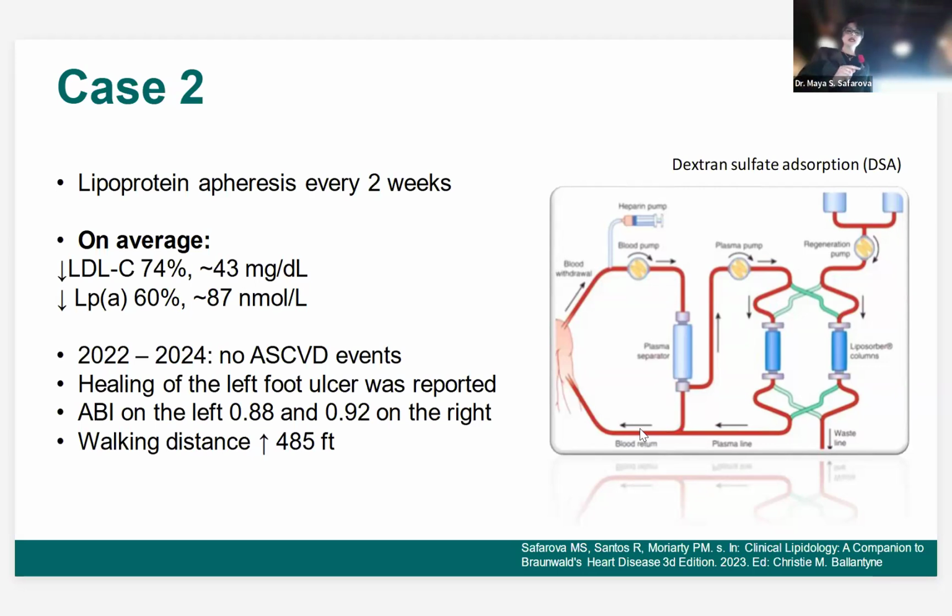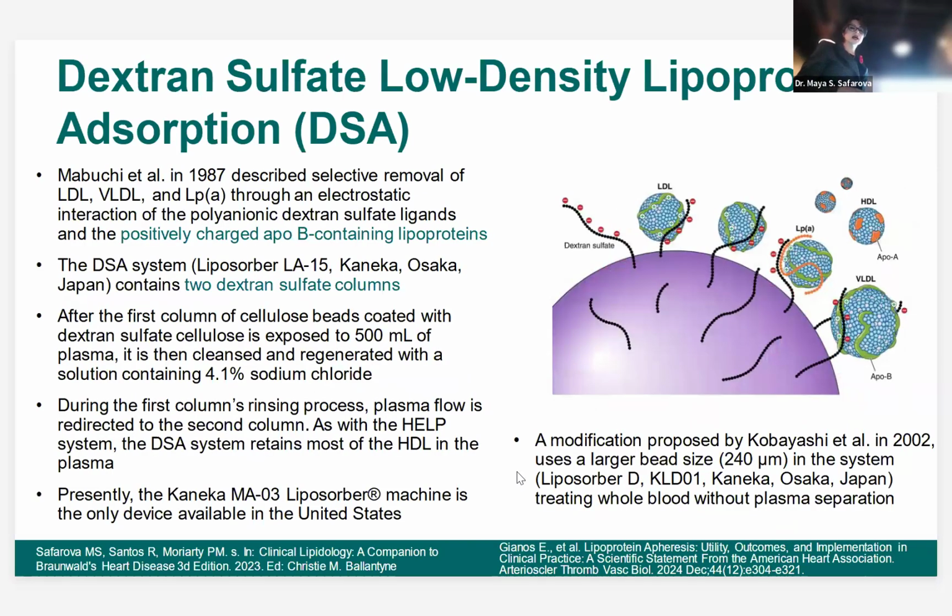On top of that, there was clear healing of the left foot ulcer, and there was improvement of ankle brachial index, as well as improvement of the walking distance, almost up to 500 feet. So that's the case. You can say, well, this sounds like an anecdote, but I'll show you some data that clearly demonstrates that patients, especially those who are not amenable to revascularization because they already had multiple interventions, or it's just anatomically difficult to do, derive benefit from being on lipoprotein apheresis.